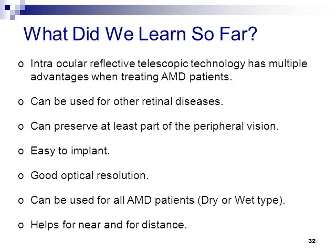So, before proceeding, let's sum up. What have we learned so far? The OriLens is a telescope that uses reflective optics and has multiple advantages over other implanted devices. It can be used for any type of AMD as well as for other central retinal diseases. It may preserve at least part of the peripheral vision. It's easy to implant. It can be explanted if needed. And it magnifies the image for distance and for near. Now let's jump into the clinical part.